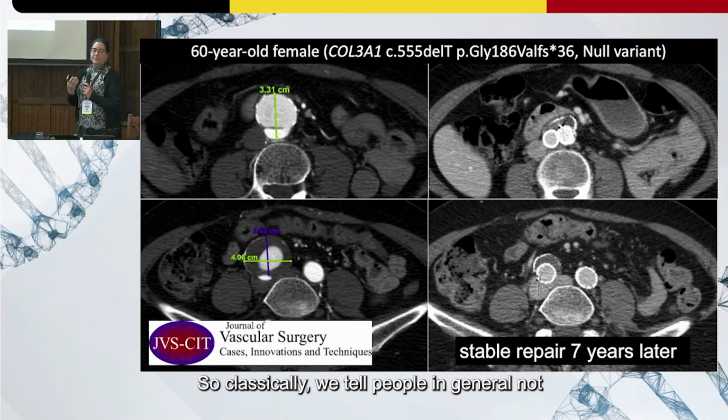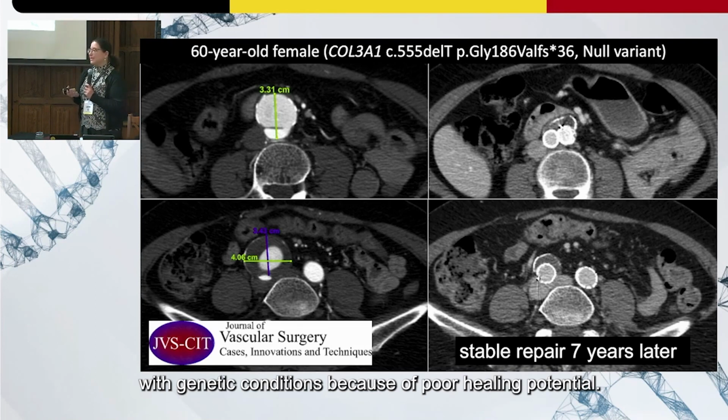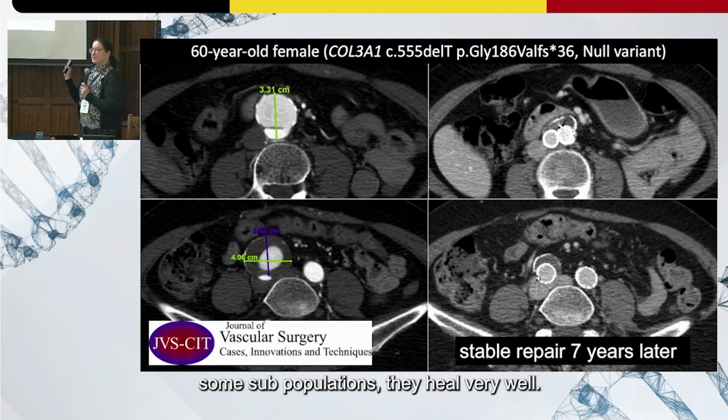So classically, we tell people in general not to put EVARs or stent grafts in people with genetic conditions because of poor healing potential. However, what we're seeing is that in some subpopulations, they heal very well.